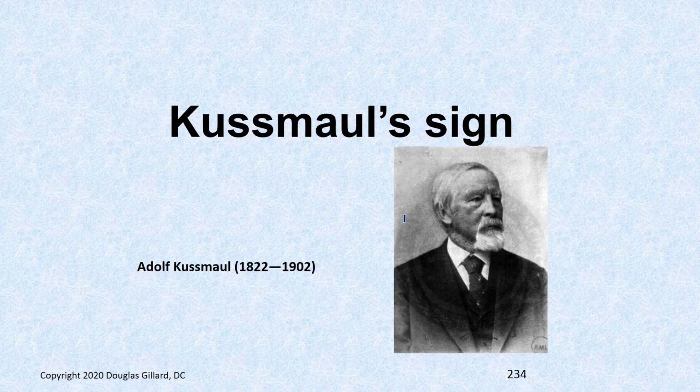So we just talked about pulsus paradoxus. Remember, that was the paradoxical pulse. When you take somebody's radial pulse and it's beating along and all of a sudden it disappears, you can't feel it when they breathe in, but when they breathe out, you could feel it.